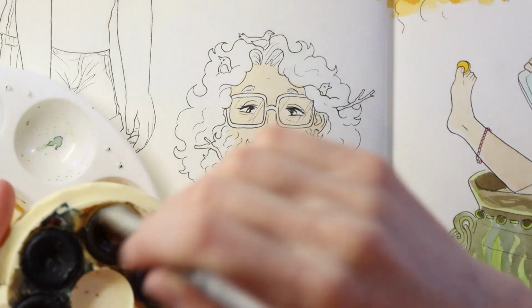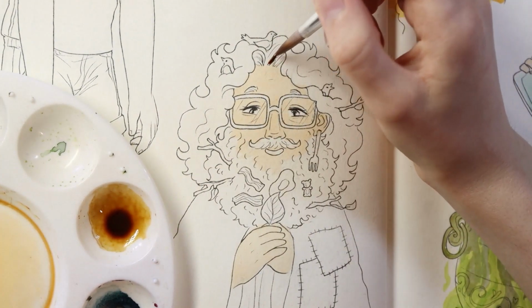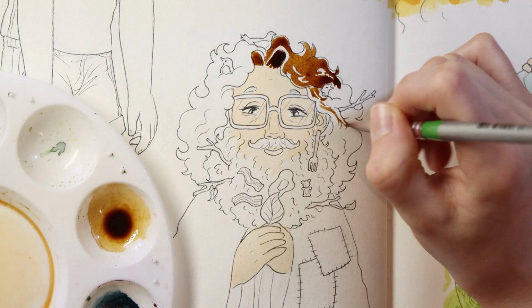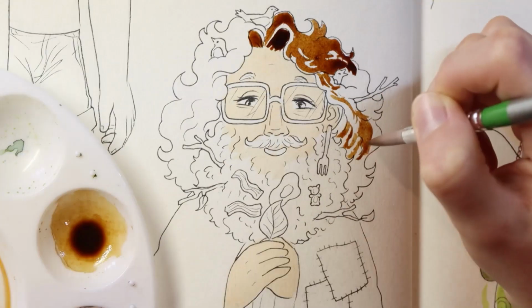Some brown for his hair. This is where it gets tricky, Ricky. I have to leave white spaces where his grey hairs will be, because he's got a lot of grey hairs. His wisps on the sides are practically all grey, so I will be leaving a lot of white space there.